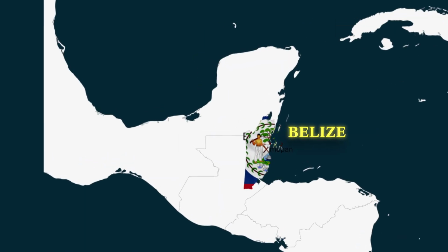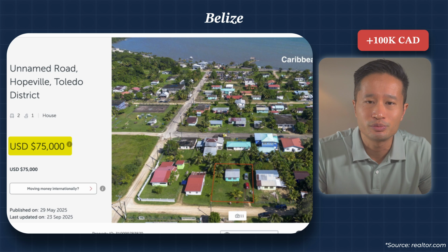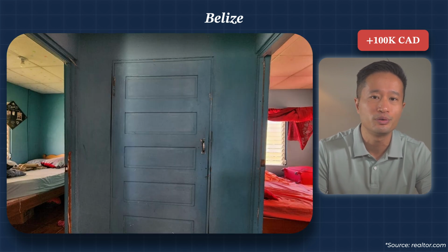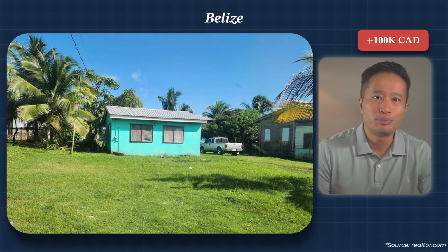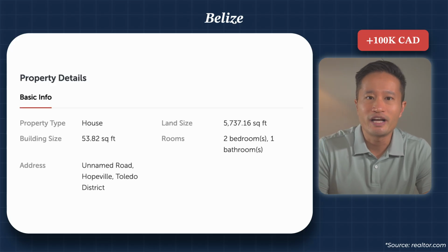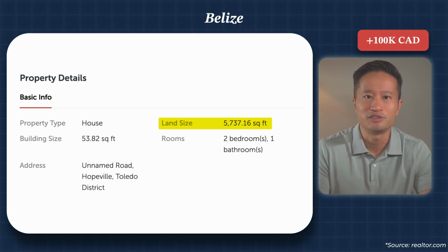First, let's look at Belize. So for about $75,000 US, which is just above that $100,000 Canadian, you can own a 2-bedroom, 1-bath concrete home in Hopeville, just outside of Punta Gorda in southern Belize. The house is small at just 520 square feet, but it sits on a large 5,700 square foot lot with a lot of space to expand.